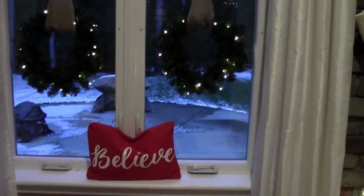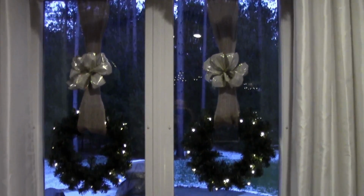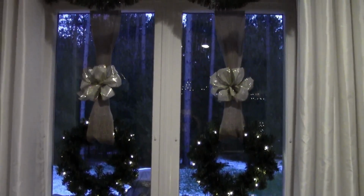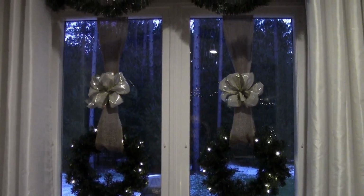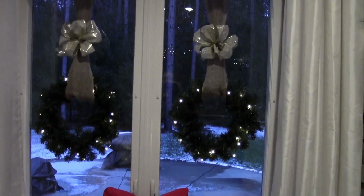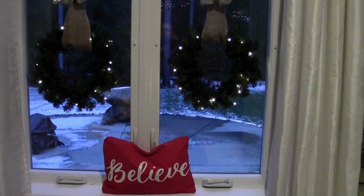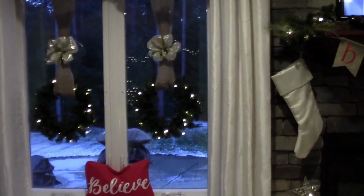Alright, you guys, now you're going to see these wreaths in most of our windows, and I made those last year. I just used burlap, obviously, and created kind of a ribbon, and then I made the bows using ribbon that I found at Dollar Tree that I had hauled, and then I just put some battery operated lights on those and hung them from the window.